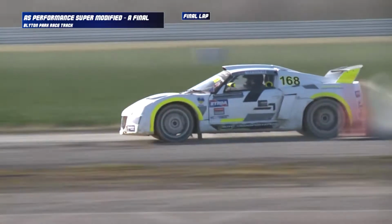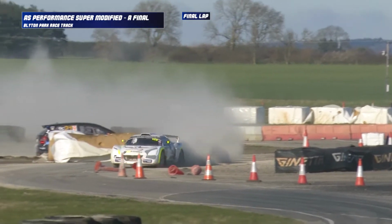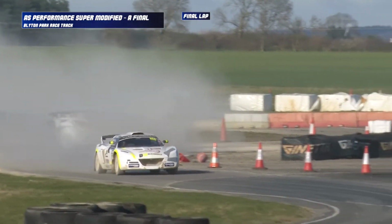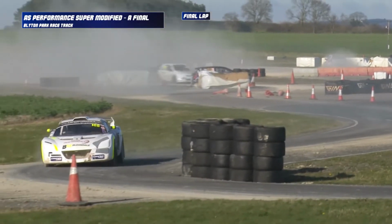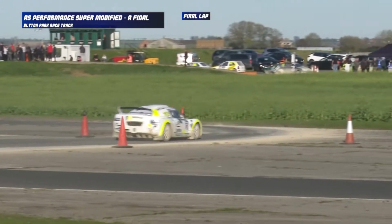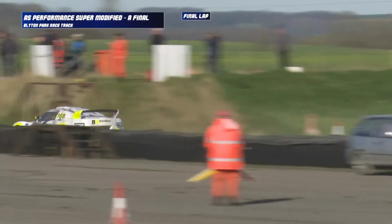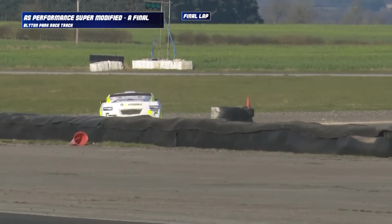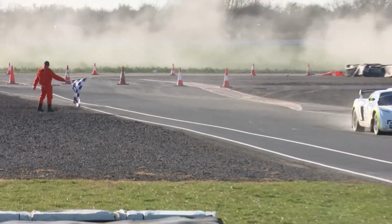Over the top goes Darren Bleasdale, he's heading for victory. There's Gary Cook's car abandoned at the chicane. The Loughborough College Honda Civic. There's 3 corners to go now. Darren Bleasdale is continuing the family's winning run. Stretches back to the beginning of 2021 in the AS Performance Super Modified category. A dominant win for Darren Bleasdale.